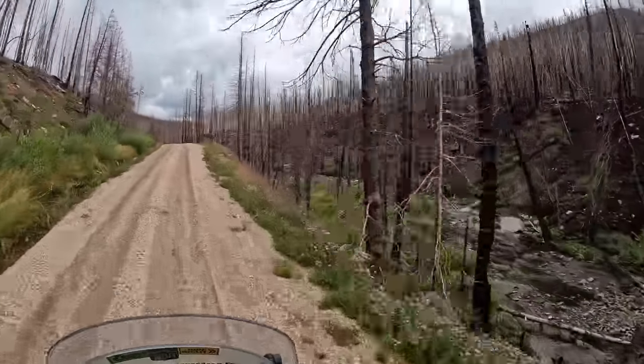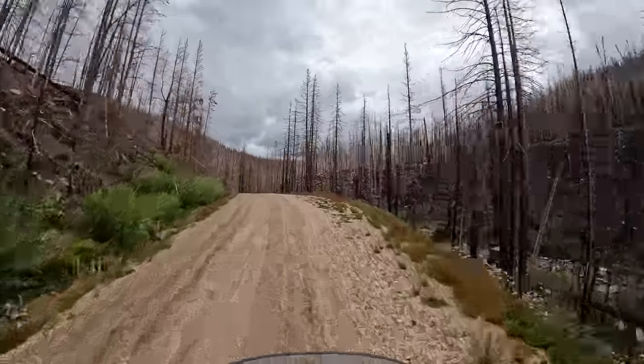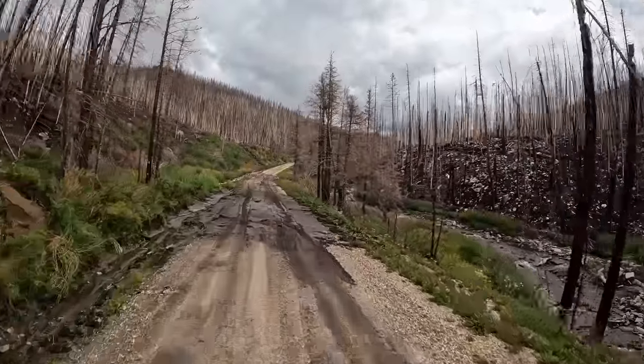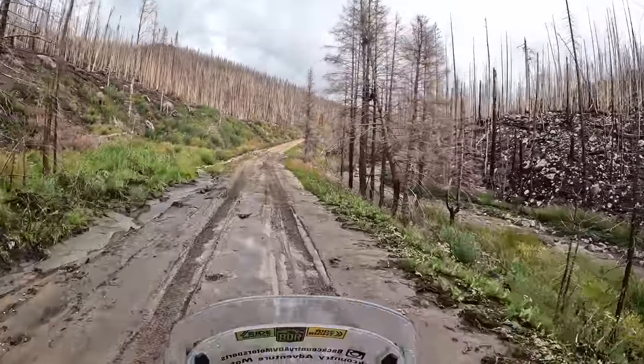Through this next section, it was obvious that there had been a lot of water moving through here. We had heard that there might be some landslides, and sure enough, not too far down the road, we ran into them.